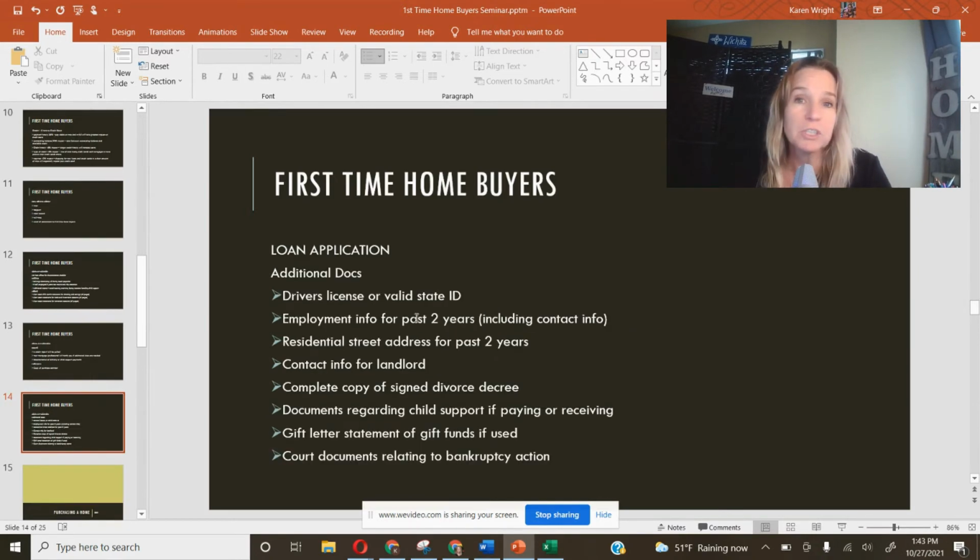Now, for some additional documents, you'll need to have a driver's license or a valid state ID, and employment information for the past 2 years. I think we talked about pay stubs, but this is employment information for the past 2 years, including the contact information, 2 years of your residential street addresses, contact info if there's a landlord, and a complete copy of your signed divorce decree. That comes into play a lot. Documents regarding child support if you are paying or receiving.